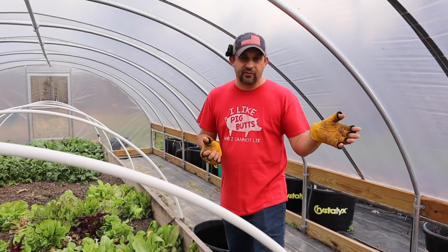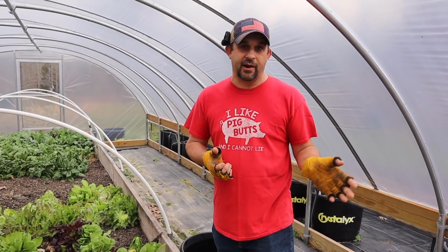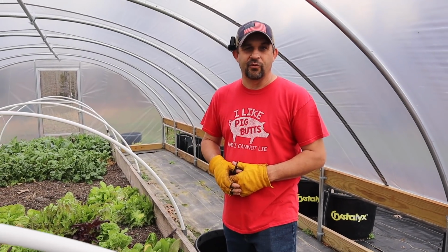You might hear the turkeys in the background. It's starting to thunder, and that kind of freaks them out a little bit, so they're making a lot of noise. But we're going to try to get this done and get this stuff down to the pigs before this rain gets here.